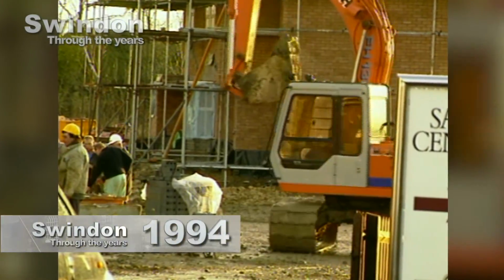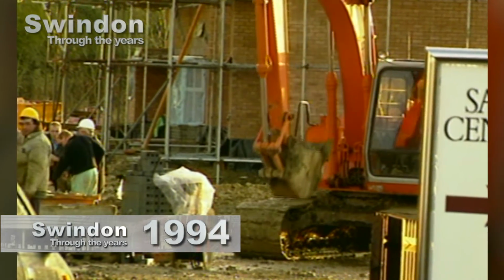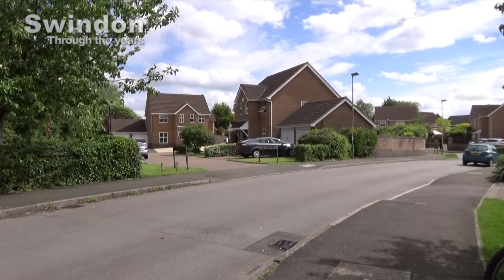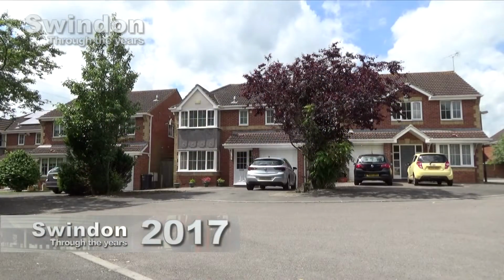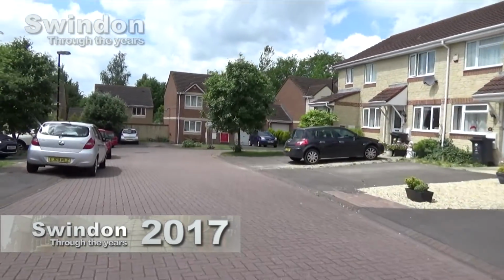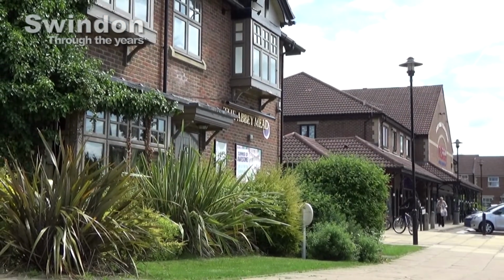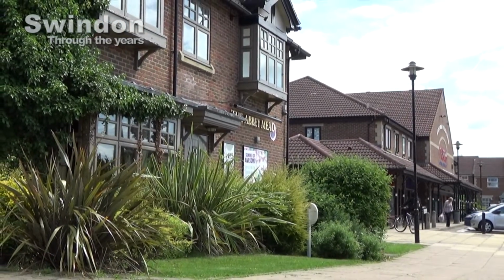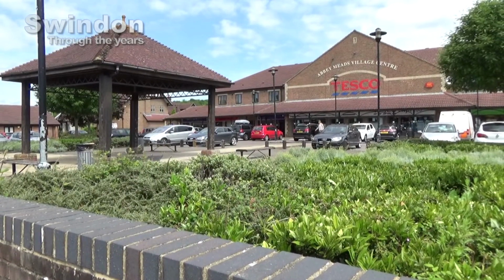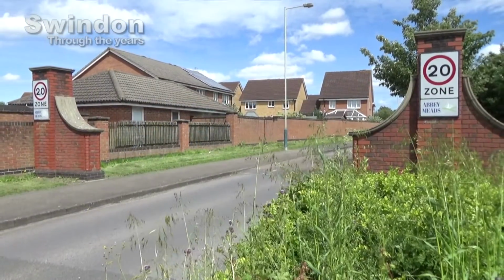Today, this has fully matured into just one area of the northern expansion, which now includes the likes of Oakhurst, St Andrew's Ridge and the newest area built at Tadpole Lane, together providing over 25,000 homes. It provides a fascinating insight across the years, images capturing time in an ever-changing Swindon through the years.